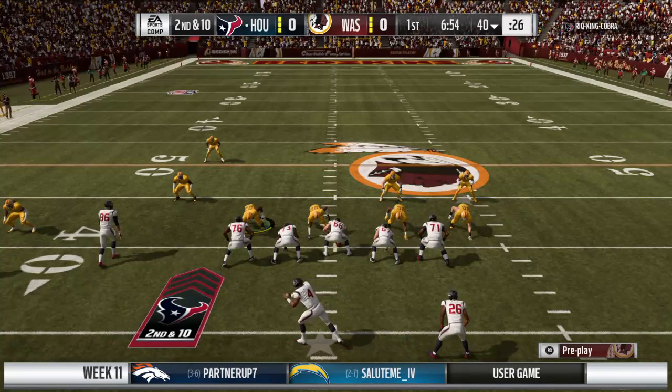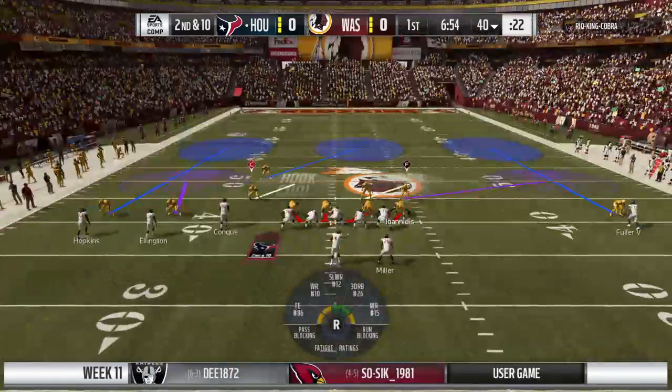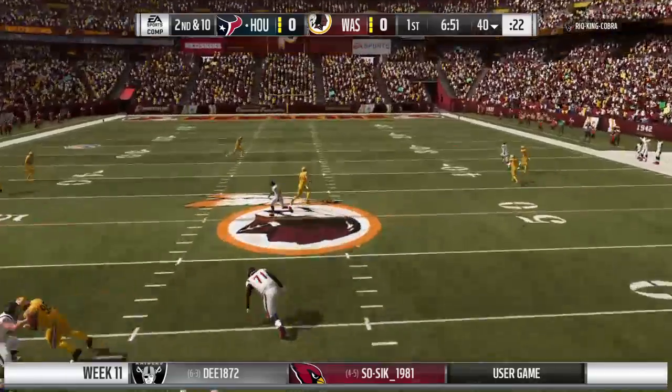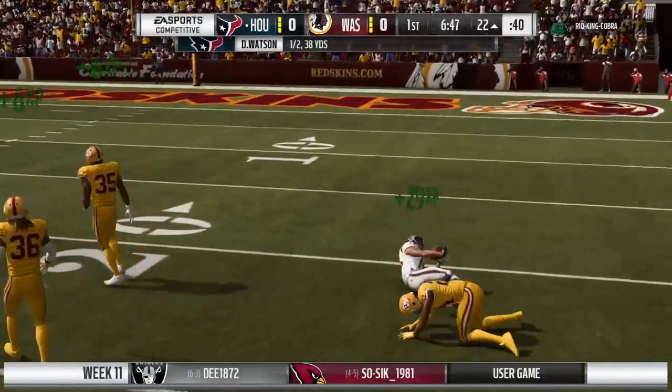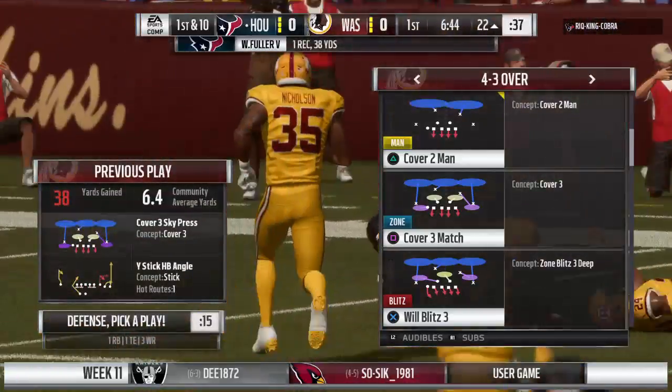Black 99 Philly. Come back, come back. Black 22. Throwing again on 2nd and 10. Watson. He's going to wind up in air. That's caught at the 25. And he'll get this one down near the 20-yard line. They give him a gain of 38.